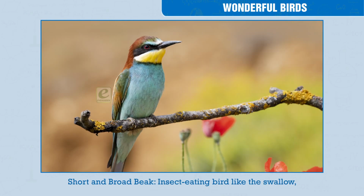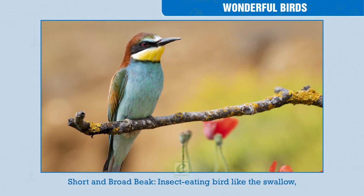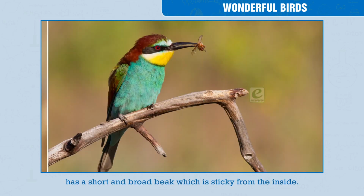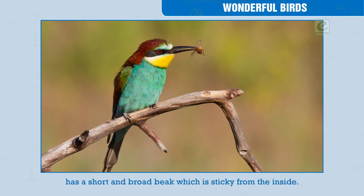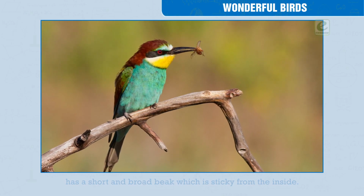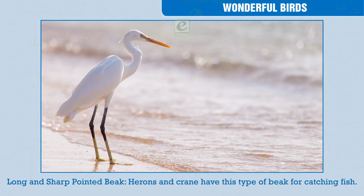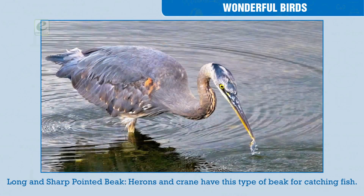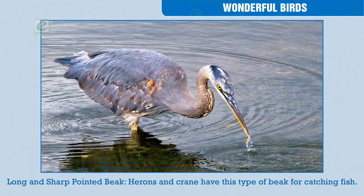Short and broad beak. Insect-eating birds like the swallow have a short and broad beak which is sticky from the inside. Long and sharp pointed beak. Herons and cranes have this type of beak for catching fish.